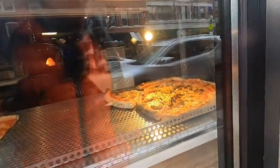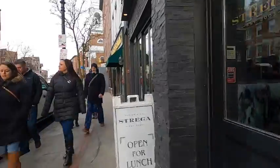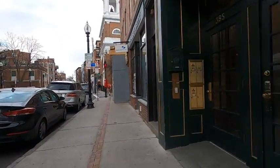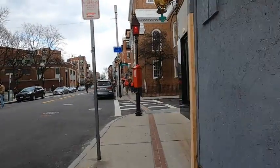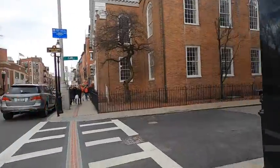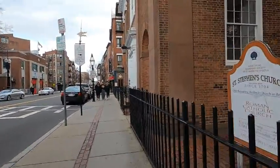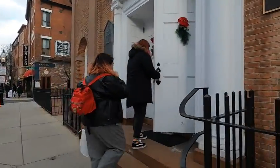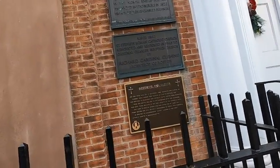Look at this pizza. What's this pizza? Oh, yummy. Look at that. Does that look good? This is St. Stephen's Church. There are obviously a lot of churches in the North End, Italian churches. Since 1862.